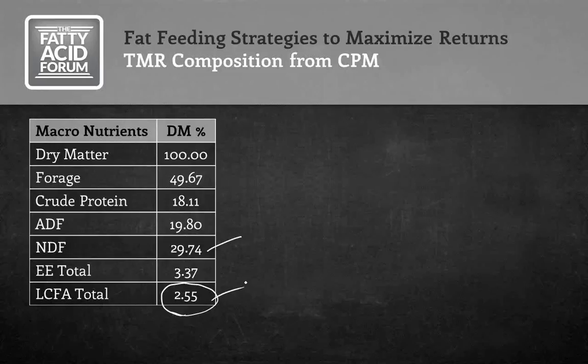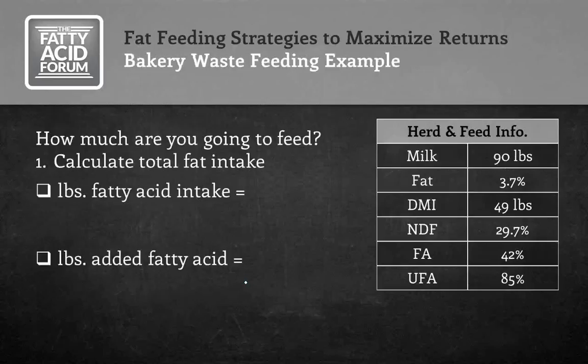So I have all the parts, all the information I need here shown on the right. How much are you going to feed? There are 4 simple steps. Number 1, calculate the total fat intake. So this is simply 90 pounds of milk per day times the fat content, 0.037, and that calculates to be 3.33 pounds of total fatty acid intake from all sources.